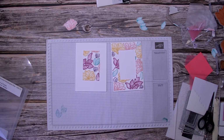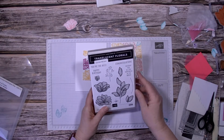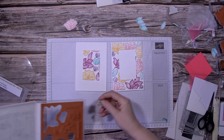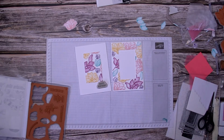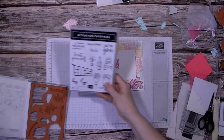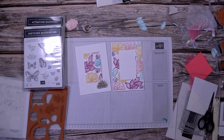So we want to do a sentiment. I need a couple of birthday cards. So I've got "You're the best, happy birthday, congratulations, wishing you all the happiness in the world." So the happy birthday, I could do there. I do have a couple of other stamps that I've got. So I've brought over the attention shoppers and the sketched butterflies because I wasn't sure if I wanted to use them today.